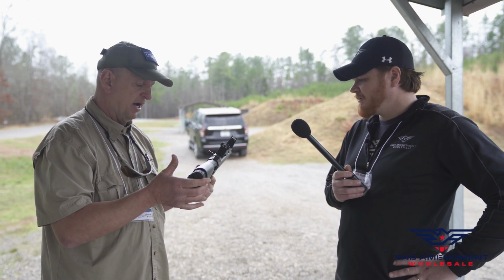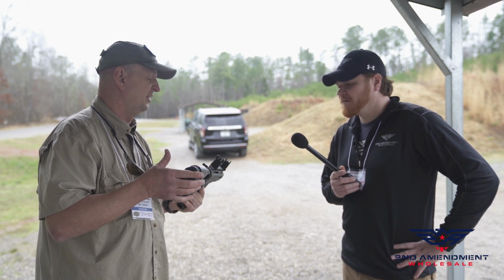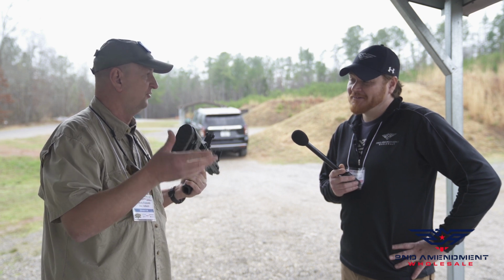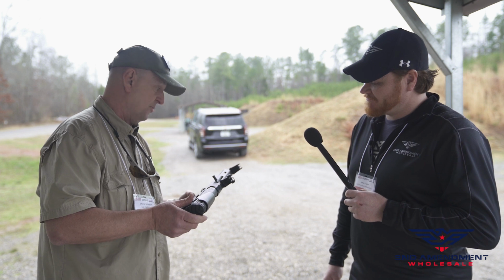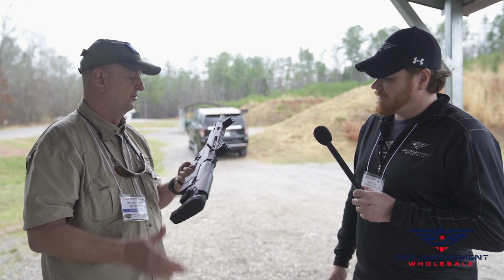Very, very short package. This is something that you can easily keep in a car or something that's tight, but you still have a stock. Everybody loves pistol grip shotguns until you try to shoot or hit something with a pistol grip shotgun. There are some people that can do it, but most cannot. And having something that's short like this, you can really just go to town with this gun.